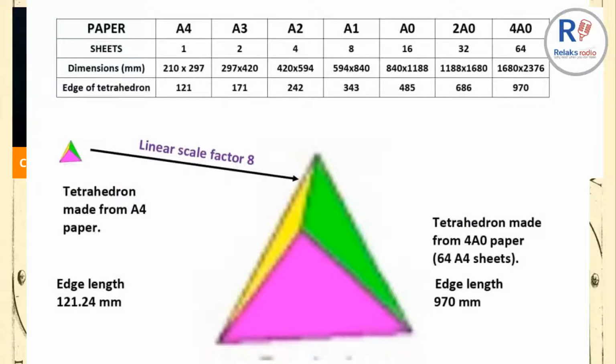You would. And you have to be a bit careful here, because we're giving all these measurements to the nearest millimeter. And when I first did this, I thought that was 971 millimeters or 97.1 centimeters, Caroline. And it turned out that to the nearest millimeter, it's 970. So there you are. That's the edge length of the big tetrahedron, the one that we've called a giant tetrahedron that you can get into. Okay.